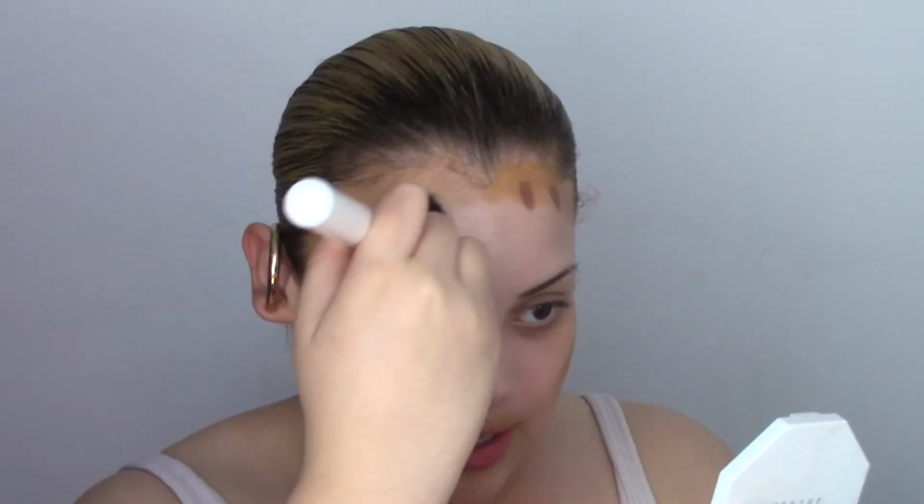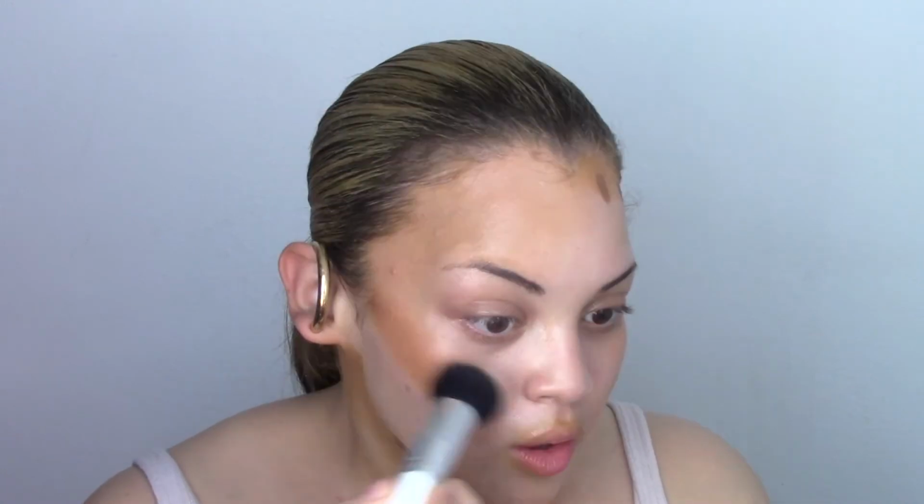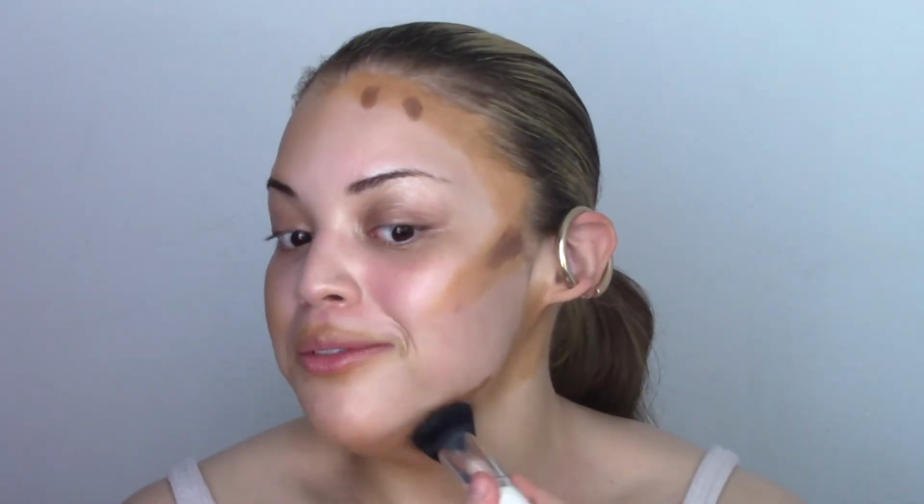All right, you guys, so at this point I am going to take my ColourPop F15 brush, and I'm just going to diffuse this cream contour. Okay, don't forget to hit your ear. You want to make sure that things are definitely blending well. I don't know how many times I made the mistake of leaving this alone or not blending it to filth, and then you can tell, darling. So just blend this down and around.